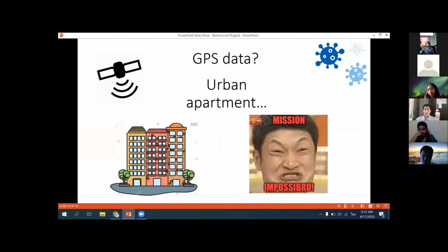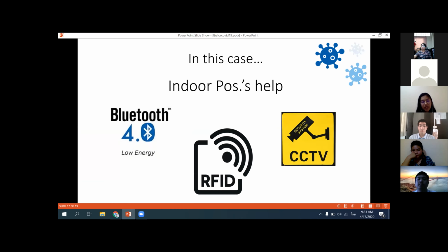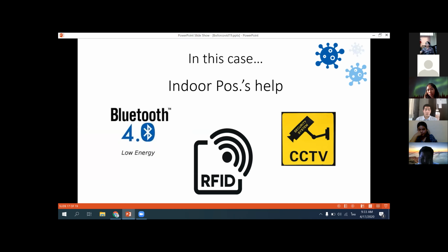Certainly not, right? In this case, we need the help of indoor positioning, such as Bluetooth low energy network, or the easiest way is just to process the CCTV data, or using a laser scanner probe for better privacy. We can count people flow at the front door. With this technology, we can now know the density of urban shops.